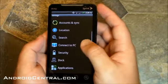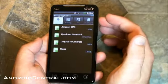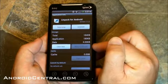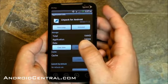Nice, cool. Let's check out the applications now, because this is also something new. Manage applications, and say you want to move one to the SD card. You can't actually move Linpack because it's not set up to do it, but the option's there. Froyo, baby. Gotta love it. So you can move apps to the SD card now. Very nice.